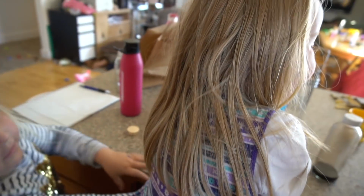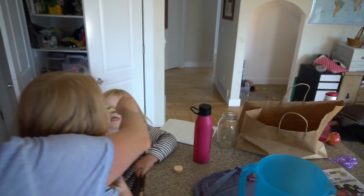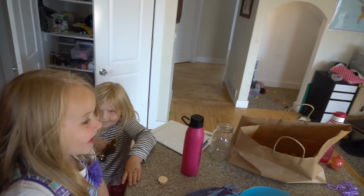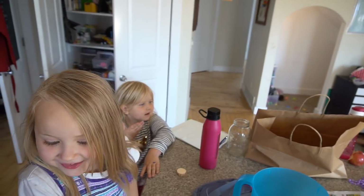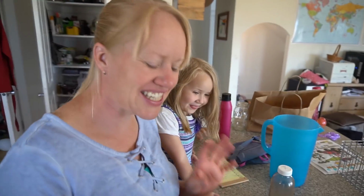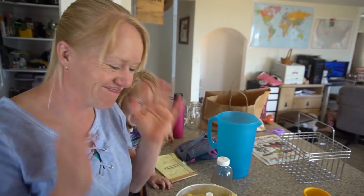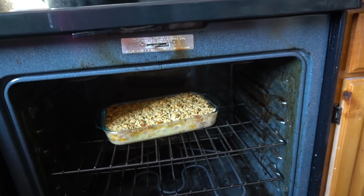Can I try it? I wanna try it. Ice cream's ready. What do you think? You like it? Good. To me it just tastes a little like it's missing something, but it's still good. No fingers. Can we put it in? To me it just seems like it's not as heavy as normal ice cream. Ooh, that's golden. That looks good.